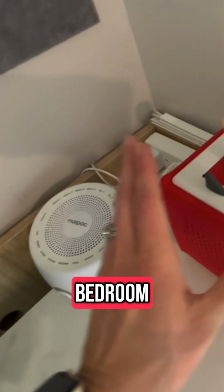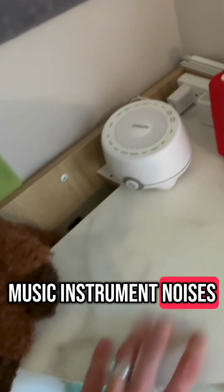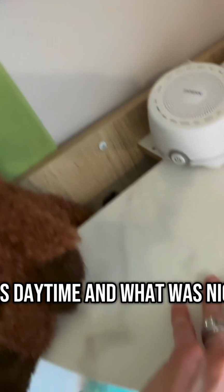Jensen has a sound machine in his bedroom. At night, we would play white noise, while during the day, we would do one of the musical instrument noises. We were hoping that this would help him distinguish what was nighttime and what was daytime.